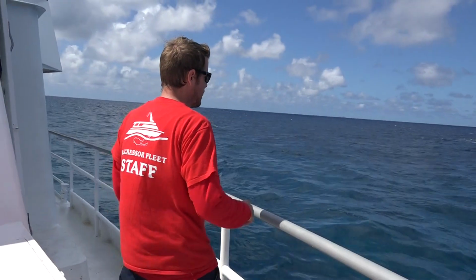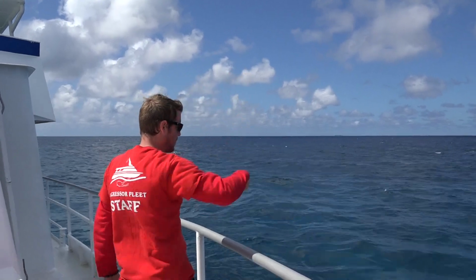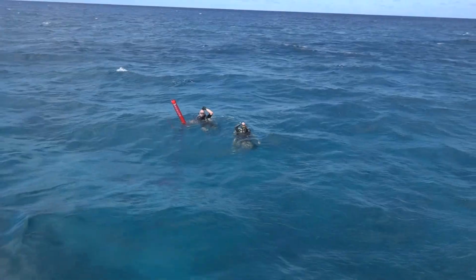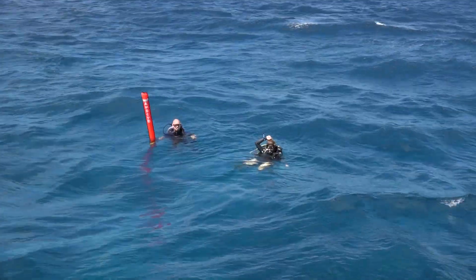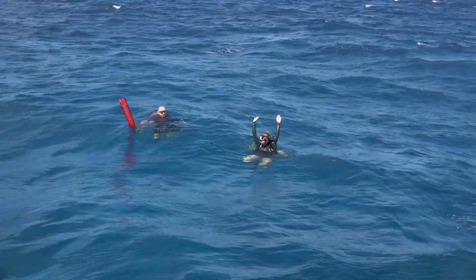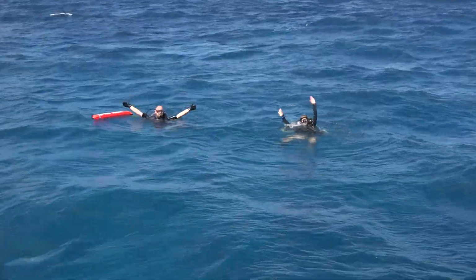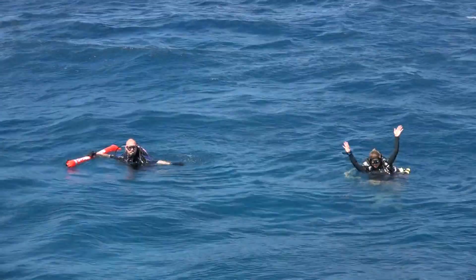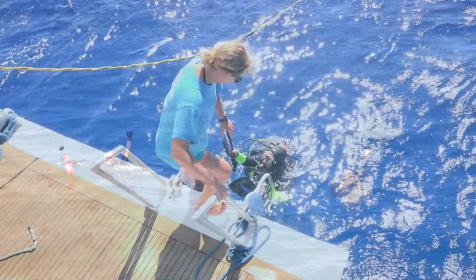If you surface far away from the boat, make contact with a member of the crew and give an OK signal. If you are not OK, wave your arms back and forth, inflate your BCD, and wait where you are for a crew member to pick you up in the chase boat. Only do this in the event of an emergency. This is not a taxi service.